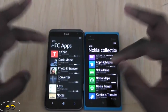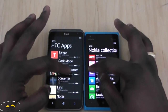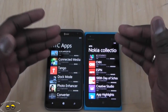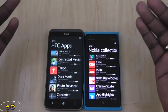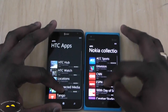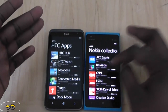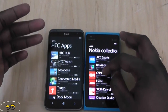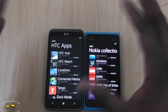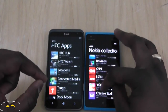Nokia has a better selection of applications that I think are more prevalent to what people need. So for instance, you have Creative Studio, photo enhancer, that kind of cancels this out. You have Tango, which you can also download on the Nokia, so that also is a moot point. Locations and Nokia Drive both cancel each other out. But then you have specific apps that Nokia has created, like ACC Sports, Univision, which I think is pretty cool. Also, you have a CNN app, which is well tailored. And then, of course, you have the Nokia ESPN app, which is a very good ESPN app. It's different from what you have from the App Store. Trust me, this is a much better app overall.